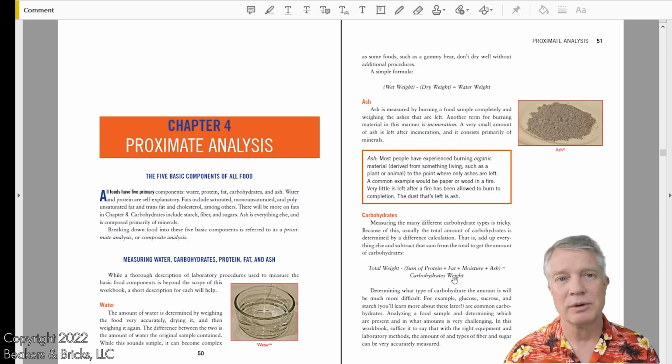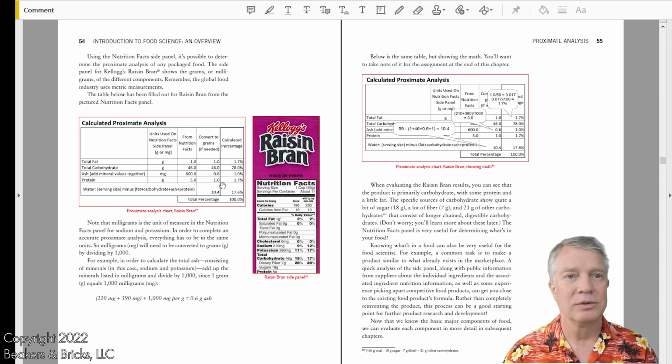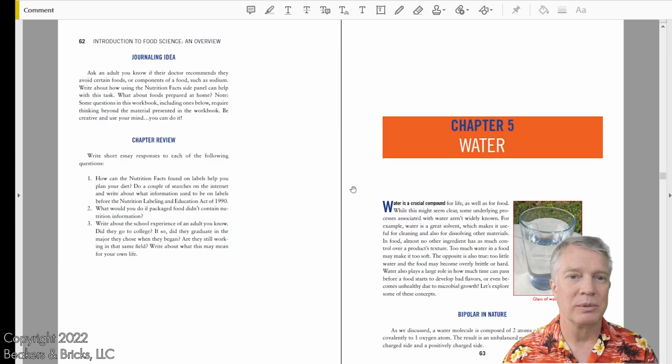After that, there's a chapter on proximate analysis, where I go through all of the main components of food: water, ash, carbohydrates, proteins, fats, and then I show you how to use the nutrition facts label to reverse engineer essentially what's in a food. And this is very useful as you go through, and I have him go through a couple examples.